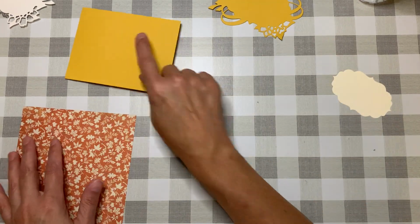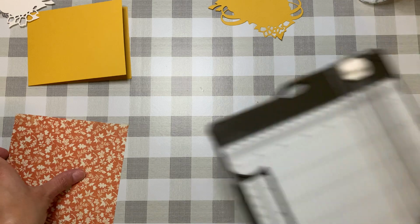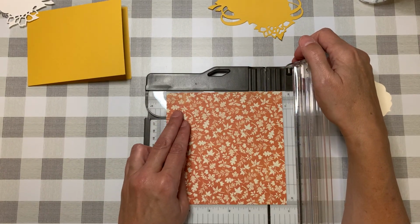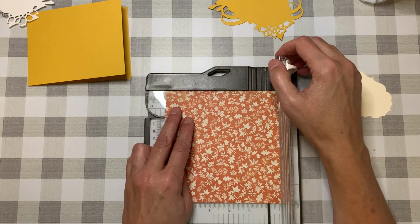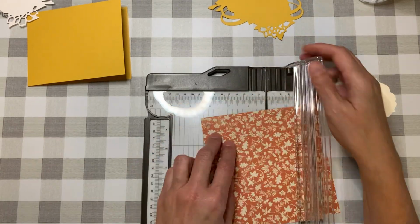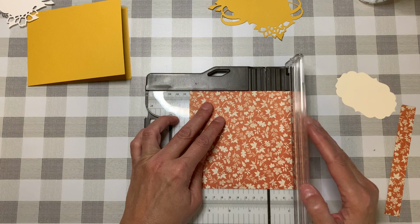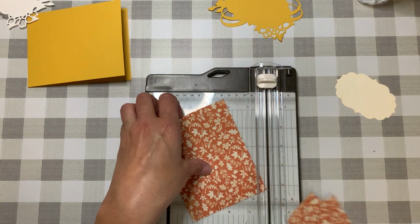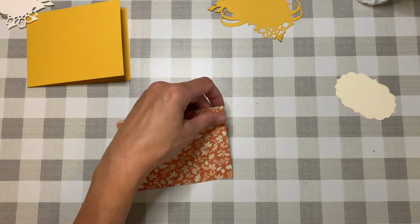All right, so I want to cut this down, and I'm thinking for starters it would be 5 1/4 by 4, and I might cut it down even further if I want to border it up a bit. Save your scraps, always save your scraps. I use them a lot.